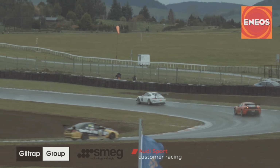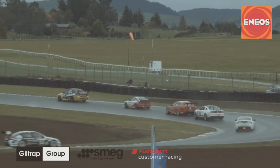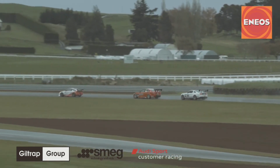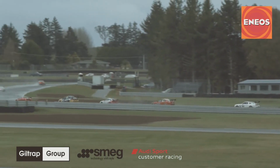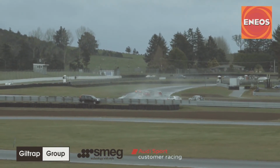You're getting a bit of a traffic jam down at turn 7 now. You can see Paul Verright and Shane Parsons. I think it's Verright behind the wheel of the little CRX at the moment. And then we've got right in behind him, it's Blair McDonald in the Super Tourer.